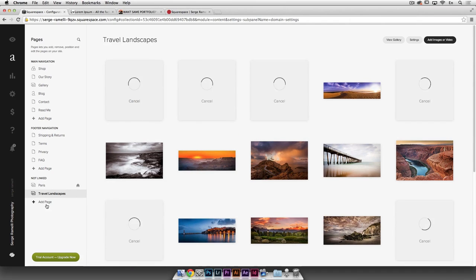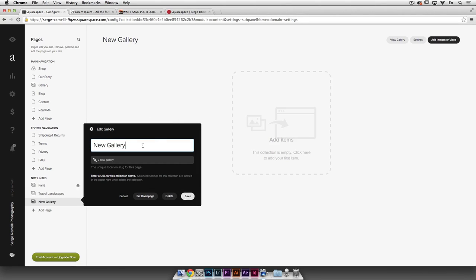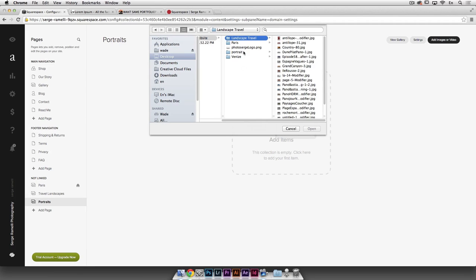Okay, actually, I believe that I can add another page while this is loading, and I'm gonna call this portraits. Okay, save, and I'm gonna add my portraits.